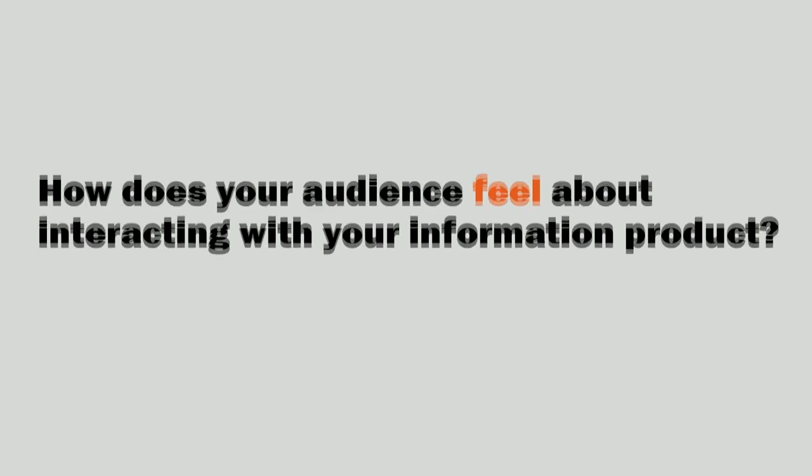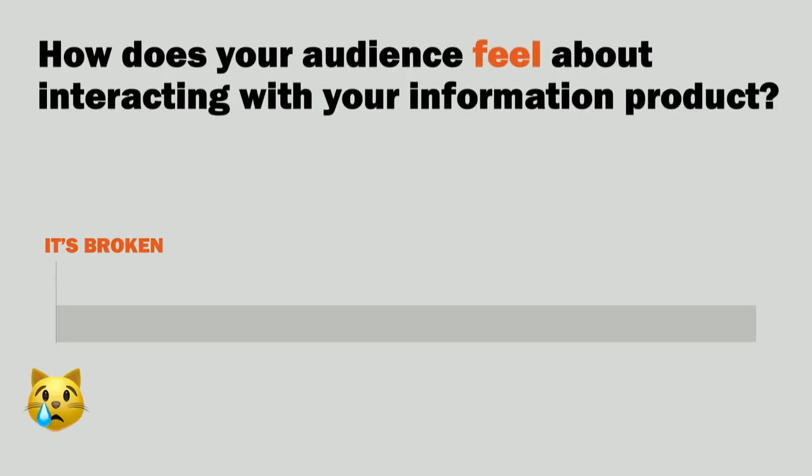And there's sort of a spectrum of how we feel. It's broken. Sad cat is the bottom level of this. I'm sure none of us have ever shipped a product in Tableau where the filters were broken when we launched it and we didn't notice, or the actions were broken when we put it out there because we changed one tiny thing on a dashboard and then everything. Yes, it's broken.